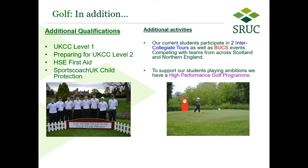So over the years we've had plus handicaps up to 4 or 5 on that program, but it's really based on the trajectory that your golf's taking. If you can evidence that you've been making steady progression over a few years, and that you show real dedication towards your performance and how you go about that through your practice, then there's a good chance that you'll get onto that programme.